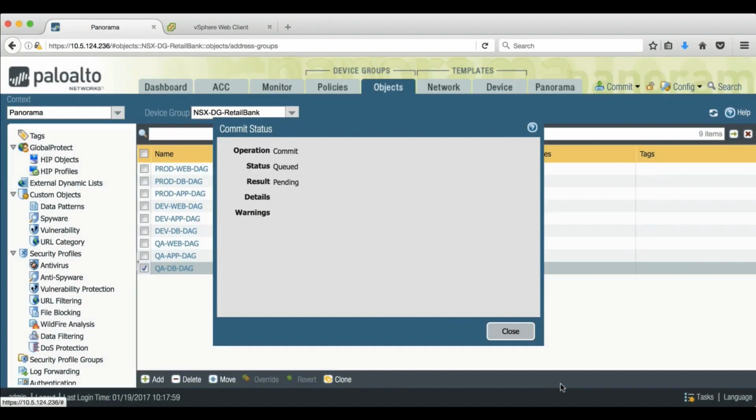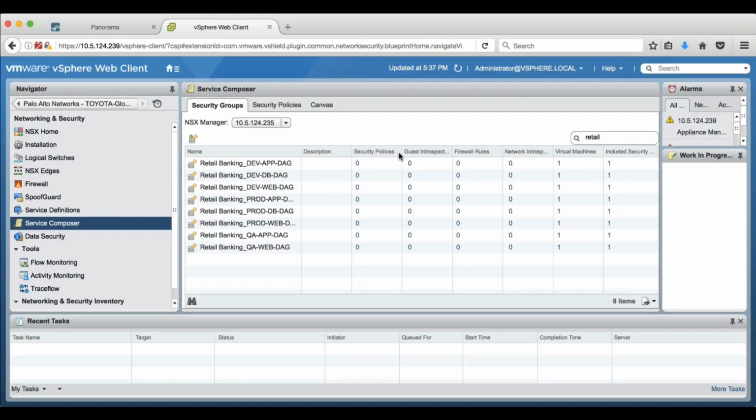So previously we did not have this. We used to go to Panorama, create something, and then go to the NSX Manager environment and create a security group separately, and then start tagging them both together and things like that. So with the new workflows, however, you configure it only in one step and from within Panorama. Now, when you update or refresh the NSX Manager screen, you're seeing the QADB DAG getting automatically populated.